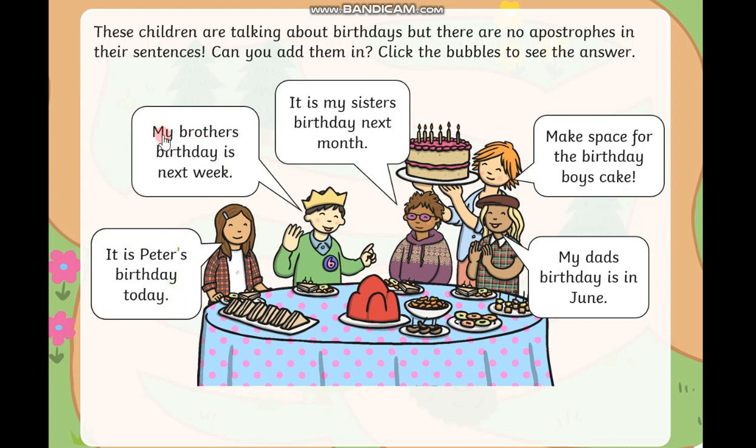Here, Peter is talking about his brother's birthday. So it's not that Peter possesses his brother, because then it would be Peter's brother, but it's the birthday belonging to his brother. So brother is the word that needs to have an apostrophe. So we put an apostrophe between the R and the S.